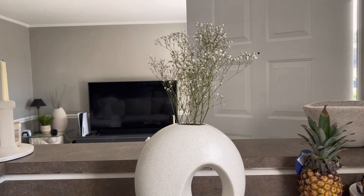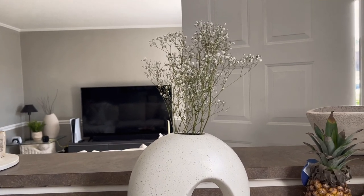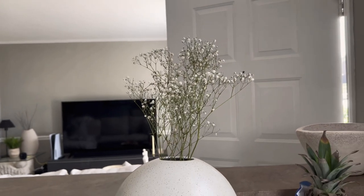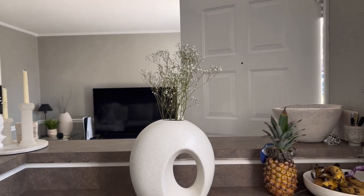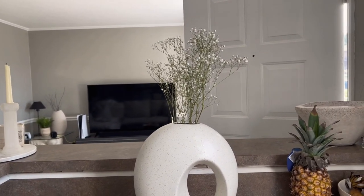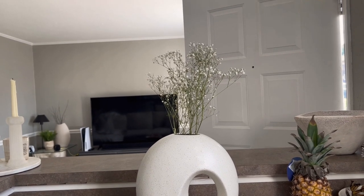So I went to Trader Joe's and I got my hands on these beautiful baby's breath. They are stunning. I think they're actually dying a little bit, but they last long and I'm just totally obsessed with them. I just like how it looks here. I used to have my pampas grass, but I kind of want to add some spring and summer in this apartment, and I think the baby's breath really does the job.